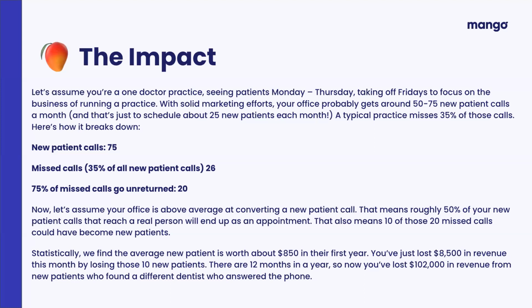Let's talk about this case study real quick. So we'll just tell this story. Let's assume you're a one doctor practice seeing patients on Monday to Thursday, which is like the doctor dream, right?